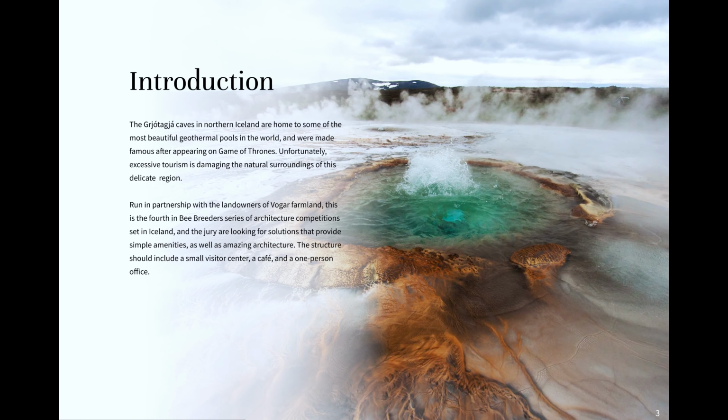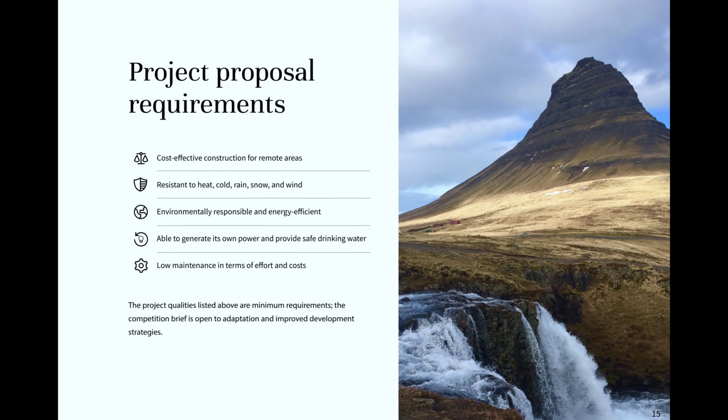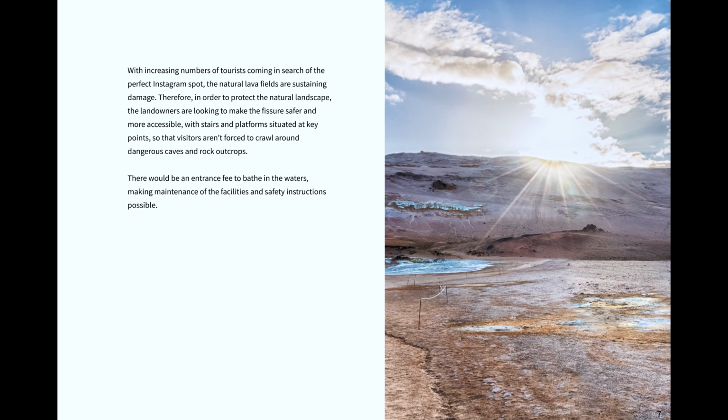Rock was designed as a visitor center for the hot water caves in Iceland, and the landowners, the clients, expected a number of things from the design of this visitor center. They wanted the building to help showcase the beauty of Iceland with an observation deck on the top floor. They wanted the building to be visible from a distance so it can serve as a finding point.